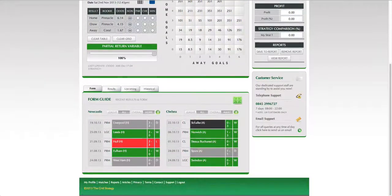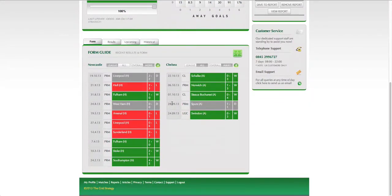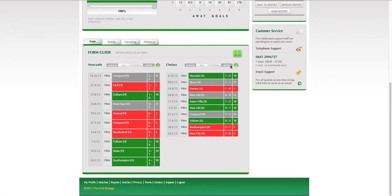The form guide in the league, and in the league away. Well, Chelsea aren't doing that well this season: 2 draws, 1 win, 1 loss at Everton. Newcastle at home this season have had 2 draws, 1 loss, 1 win. So it's exactly the same.